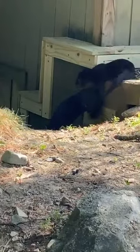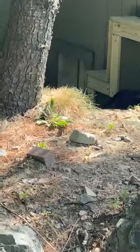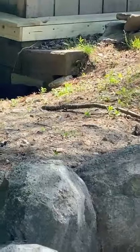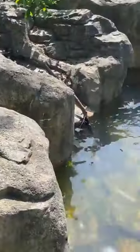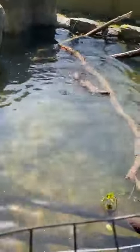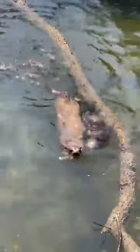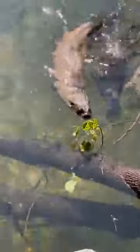But what I find really fascinating, and I'll talk about a way that you can help the North American otter population, is that otters avoid polluted waters and polluted areas. So if you are lucky enough to see a North American river otter in the wild, you know that that water is really, really clean.